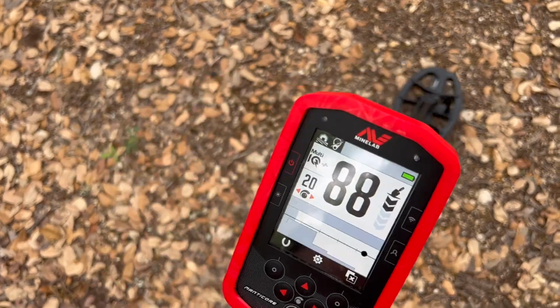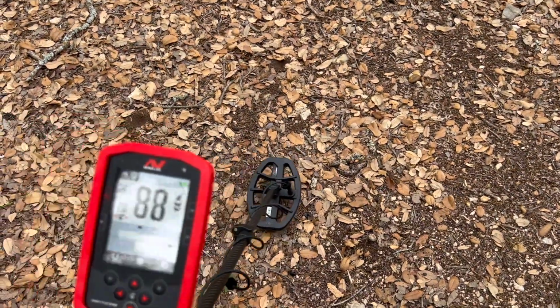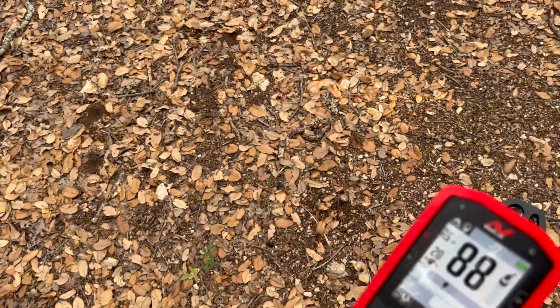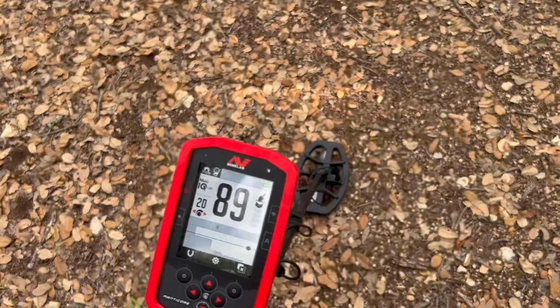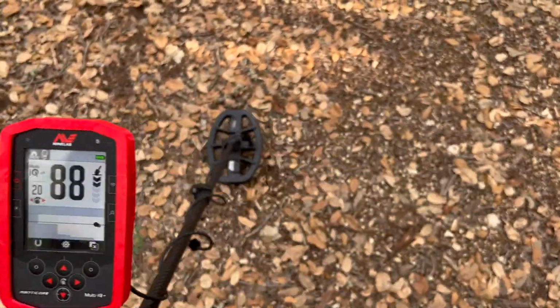Looking pretty good, maybe 4 inches deep. And the more I swing over this, I'm getting multiple good signals. You can see there's one, 89. That could be a quarter, could be a half. And then right over here, there's one. So we may have a coin spill here.